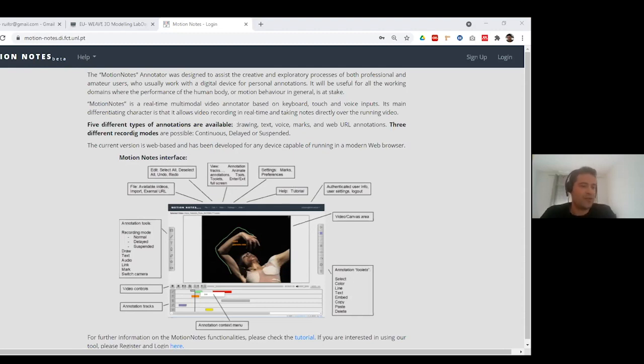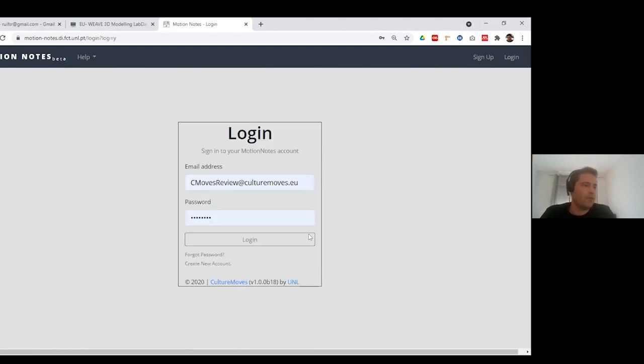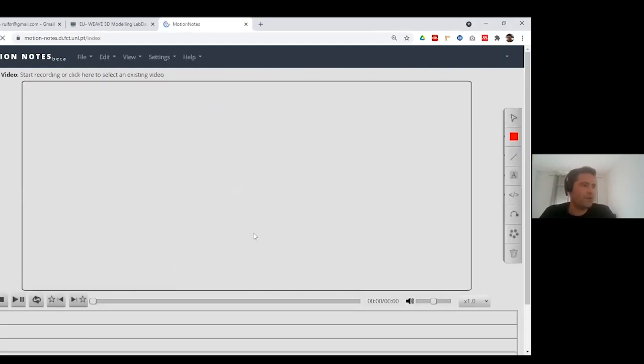So this is the Motion Notes landing page. First-time users will need to create an account and register with the usual data: name, email, password, and then you are able to log in to the Motion Notes main work area. So let's look at these menus and buttons.